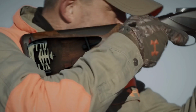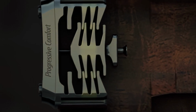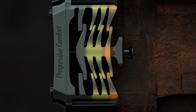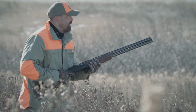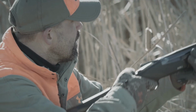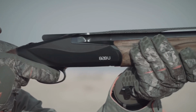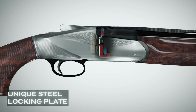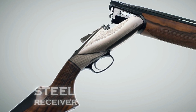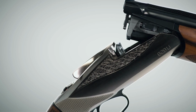The progressive comfort system is integrated within the walnut stock of the Benelli 828U that utilizes a series of flexible polymer buffers to absorb energy upon firing. This feature enhances shooter comfort, especially during long shooting sessions when heavier loads are used. The shotgun also features a unique steel locking plate mechanism with a steel receiver, which contributes to the shotgun's durability by preventing wear and tear on the receiver.